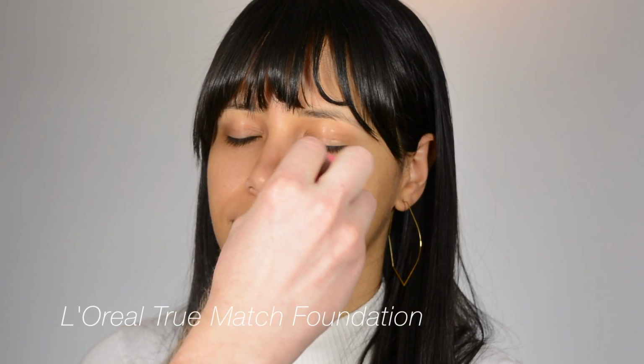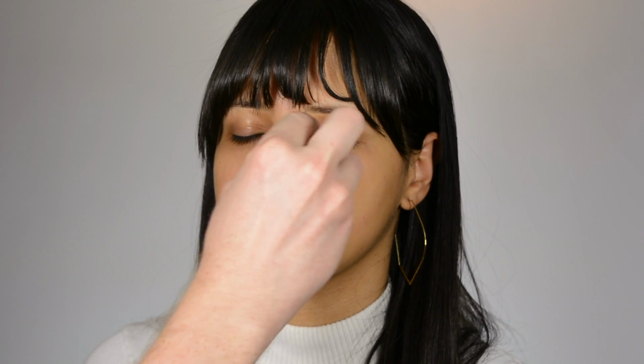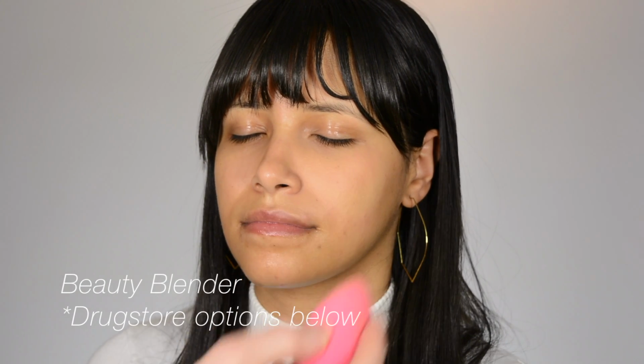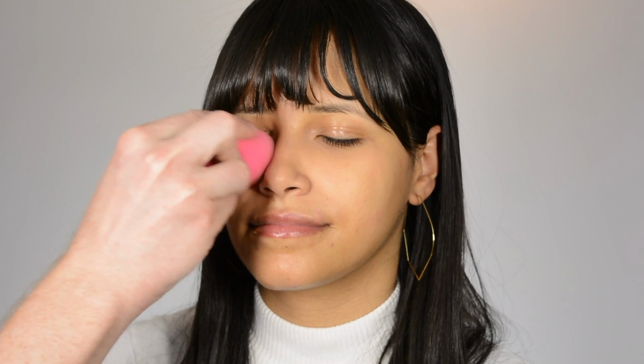Stay tuned. So I'm going to start with a liquid foundation and just a very light layer. I want to keep the skin fresh and not too much coverage. And obviously I'm using a beauty blender, which is not from the drugstore, but they do have lots of similar options. I just forgot to get one. So just a little bit of foundation. I'm starting in the middle of the face and just blending out.